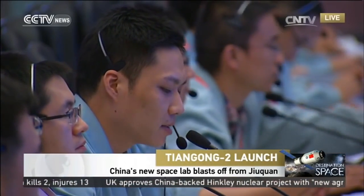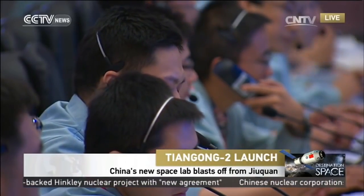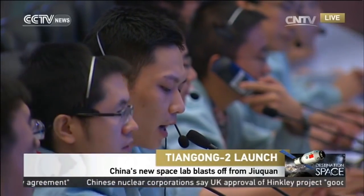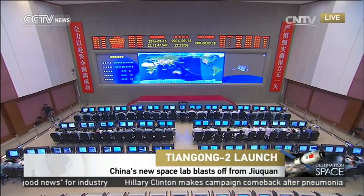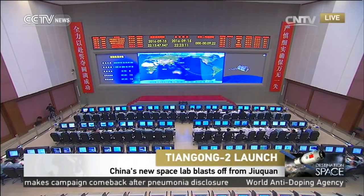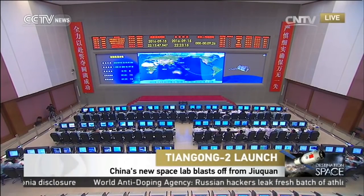Now, according to the data received from the Beijing Aerospace Command and Control Center, right now Tiangong-2 has already entered the pre-programmed orbit, and all the data have already been sent out to all the related observation stations, and everything is following the planned way.